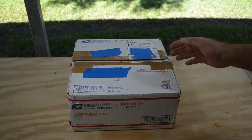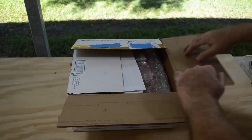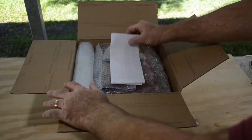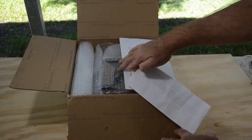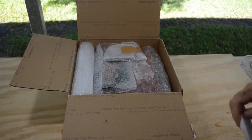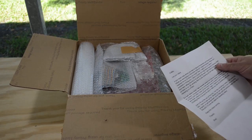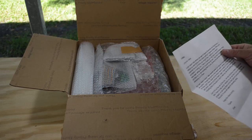So anyway, I wasn't sure what he was going to send me. Turns out there's a letter in here. And oh, the box is just packed with stuff too. I mean, it is stuffed full. Thank you, Brad. Good stuff, I'm sure. And there's a little letter here. And it's like, hi Mike, love your videos.